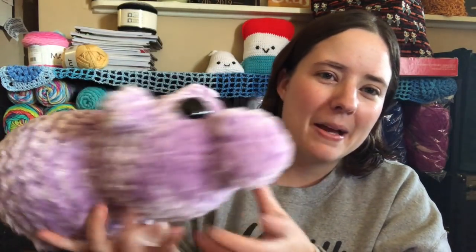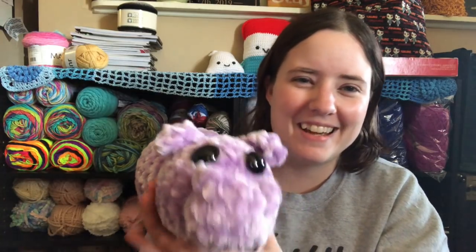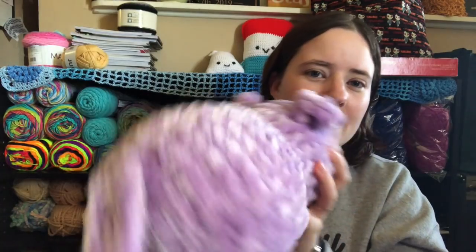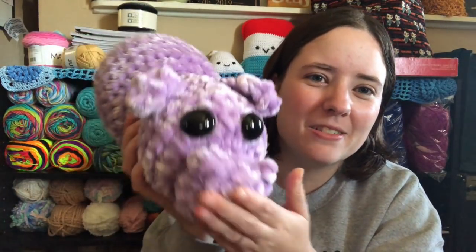I made mine in velvet yarn from Walmart, Mainstays Velvet, and I think it was called Light Purple or something like that. I don't know. And I used big old safety eyes that I was gifted. And yeah, I think it turned out pretty cute. I kind of think it looks like a pig. I think mine looks like a pig, but it's still really cute.